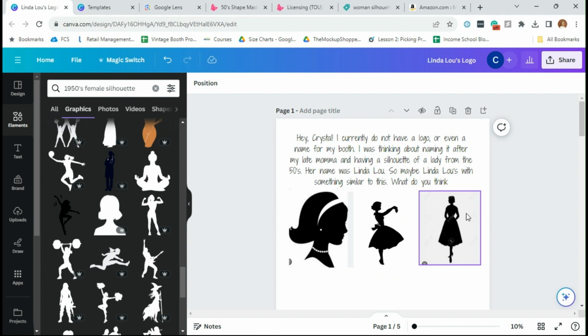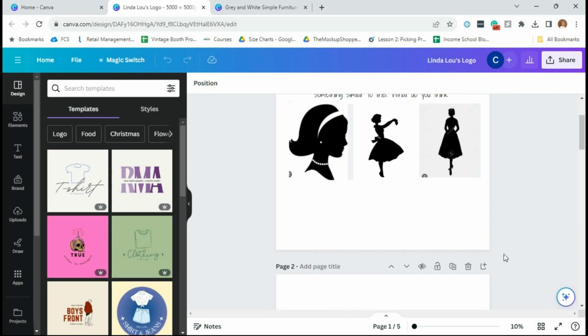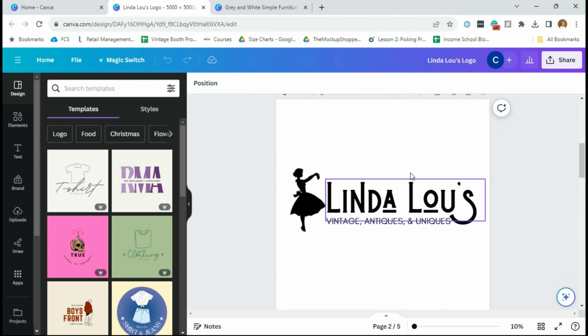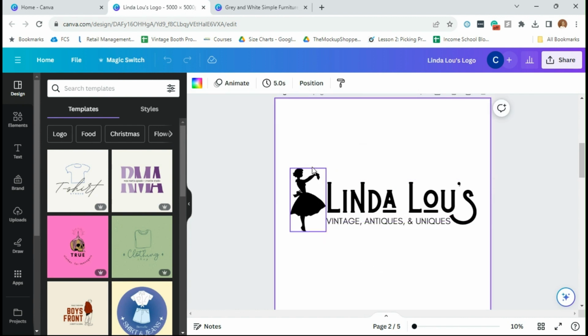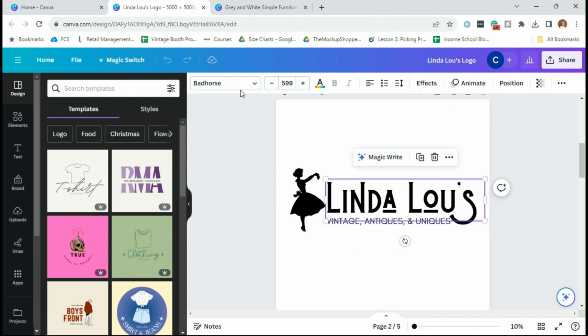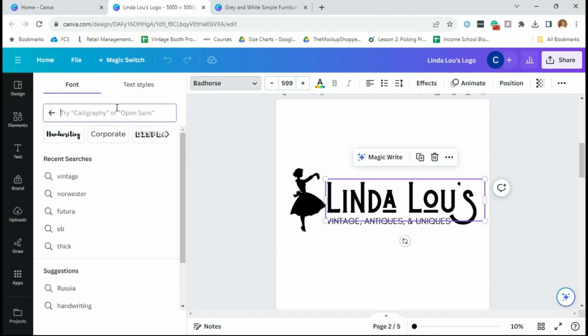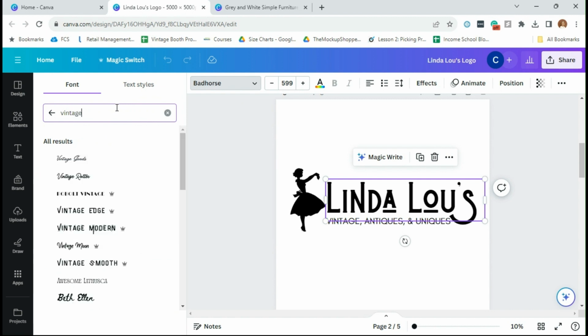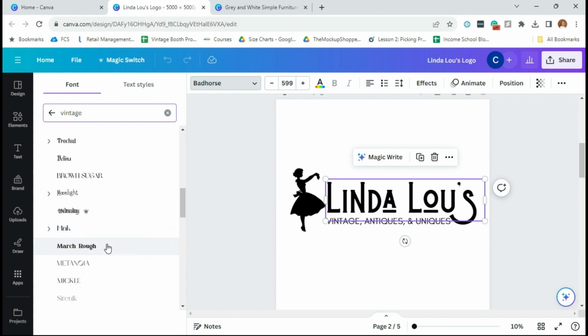So let me go back to this. So this was the inspiration. And here is the first one that I came up with. This image, I got the commercial license for it. I have the paperwork. And this font might look like it is hand-drawn, but really, all I did to find it was go over to fonts and just type in, it's called Bad Horse, but you can look in like vintage type fonts and just scroll down and just play with it, you know, just have some fun.